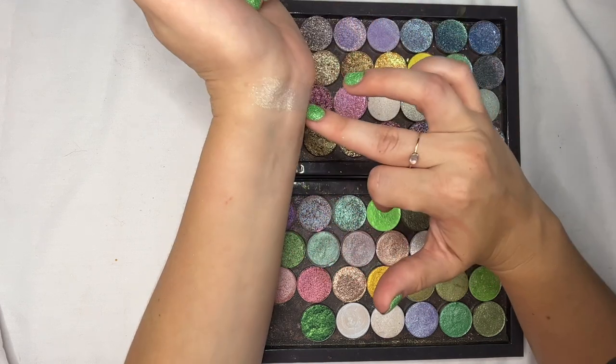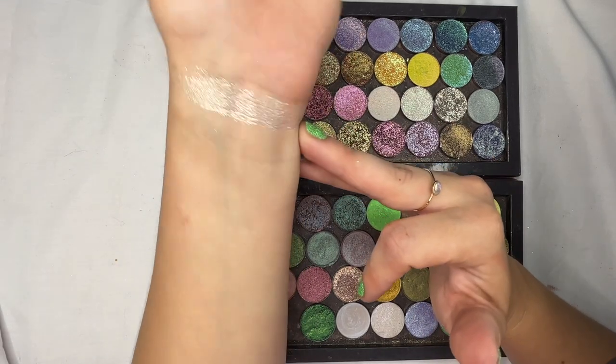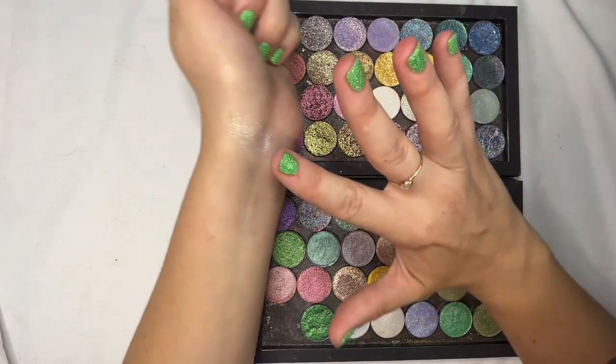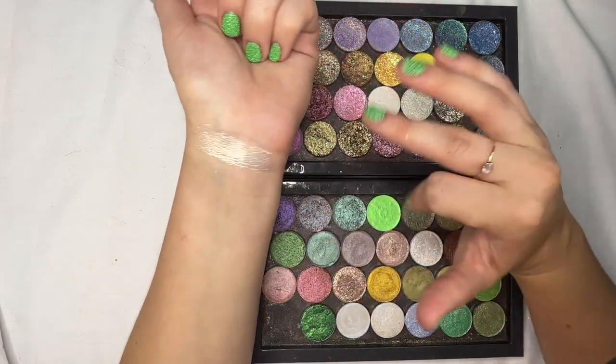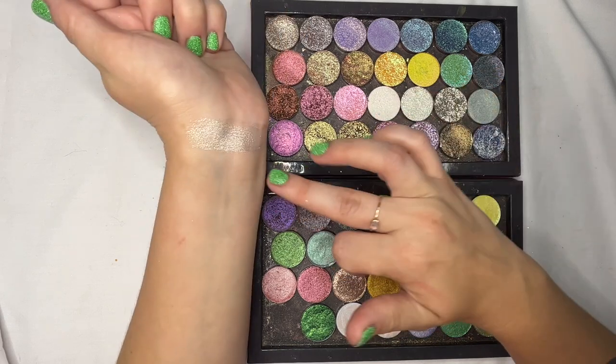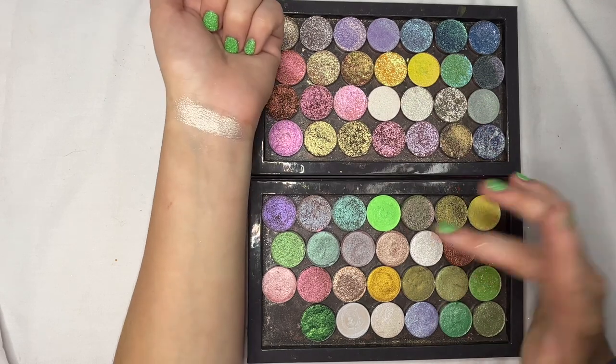Okay, so it's basically a white, but then there are these little golden flecks, and it is so sparkly, and it's a fine sparkle. There's no shift or anything, but it just is really beautiful to me. I really like this formula from Dandelions, but they're not all made equal.